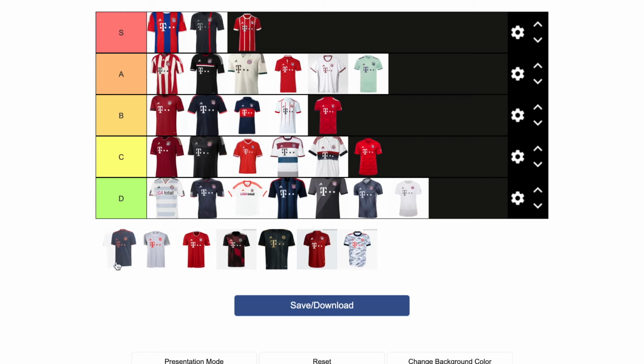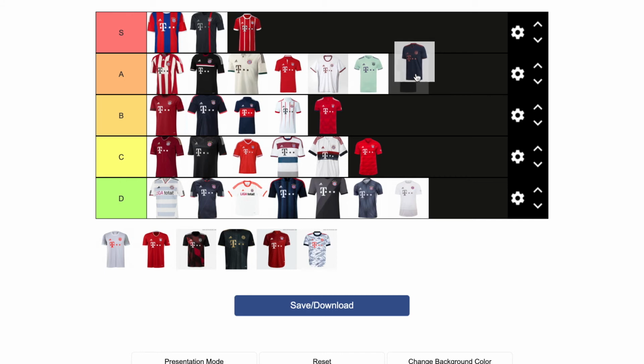This one I really, really, really like. I'm going to give this one an A or an S tier. I'm going to leave this one an A for now. I'll do some shuffling at the end, but this one I really, really like.